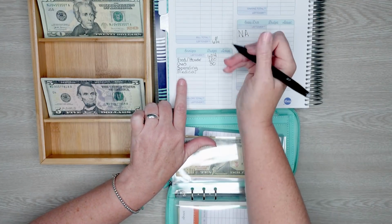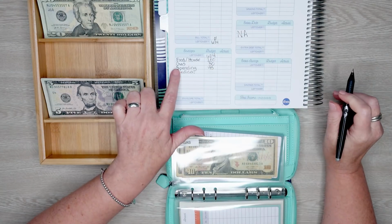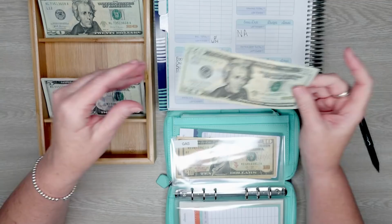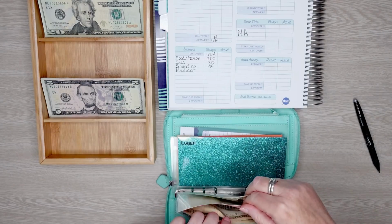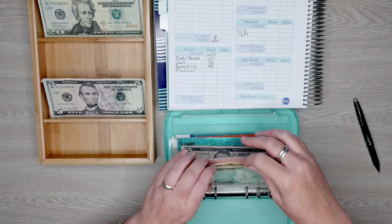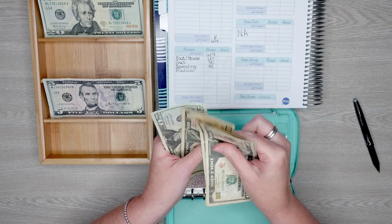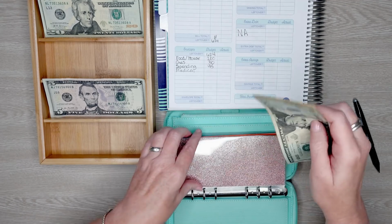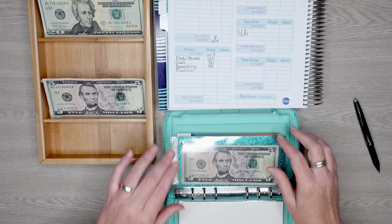Okay, for spending, this category total is, let's see, 20, 40, $45. So that's 20 for me, 20 for David, and 5 for Logan. David already transferred his to his account, so here's my 20. And here's Logan's 5. So let's see how much I have. 10, 20, 30, 40, 50, 60, 70, 80. Nice. So if I really feel like I need something, I have some money to pay for it.